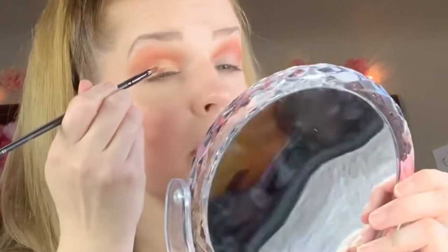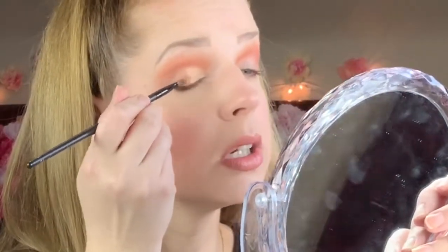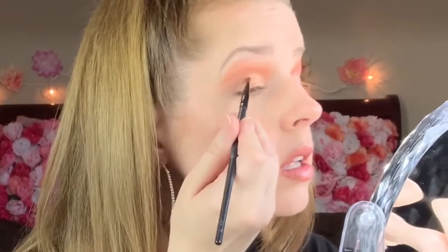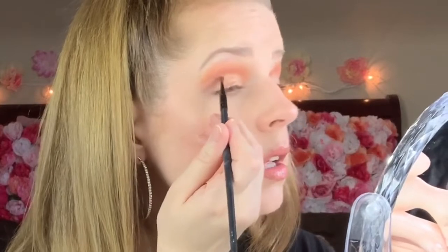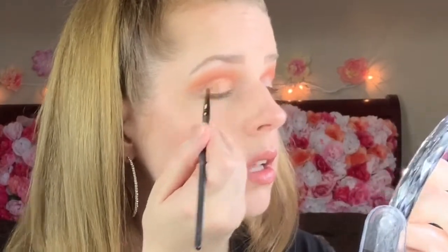Use the L'Oreal Infallible Setting Spray. See if that packs more of a punch. Sure does. It's pretty, but I'm not wowed by it. It looks better on my hand than it looks going on my lid.